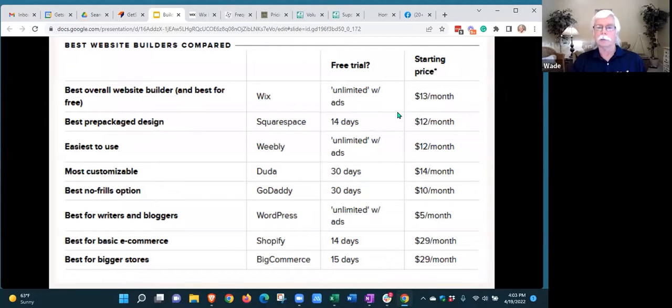But I like this summary that this writer did. So we're going to use that to talk a little bit about the different features you may want to compare and define some of these terms you may not be familiar with. So for example, this particular reviewer said that Wix, they thought, was the best overall website builder, and certainly the best for free. And by free, they mean unlimited with ads. And the starting price here is $13 a month. And you'll notice the starting price doesn't vary dramatically. When you get to the bottom, there's some variation, but most of these are coming in that $13 plus or minus 2 range.